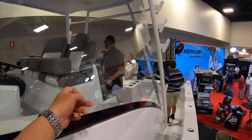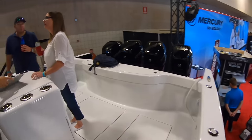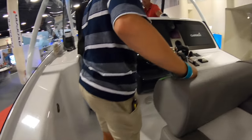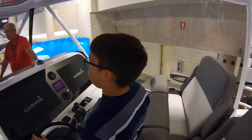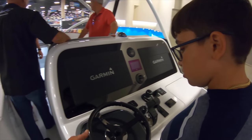Oh, all this is glass. This is super cool. This glass costs so much. Let's check out the dash. It's like standing on waves. Oh, this is really cool. Look at this. Oh, wow, you can actually see.